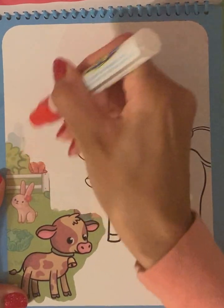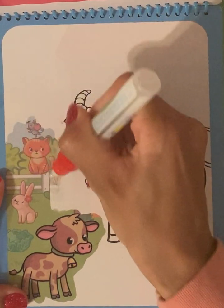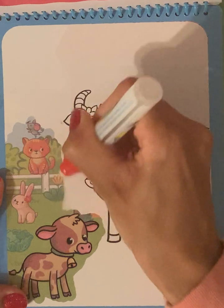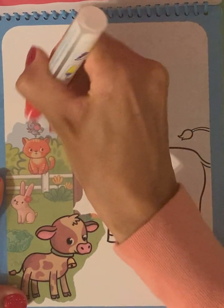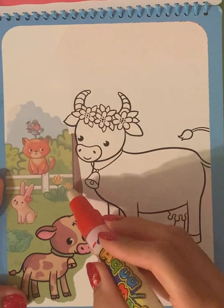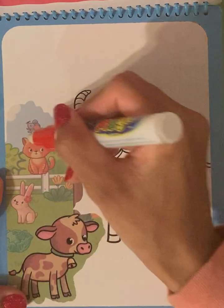Let's make our way up this way. Wow, what's up here? What do you see? Can you whisper? What do you see up here? I see some flowers. What is this? A cat and a mouse. Good.